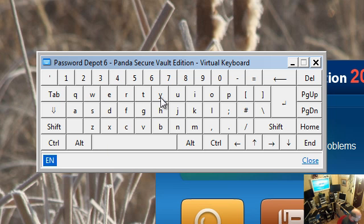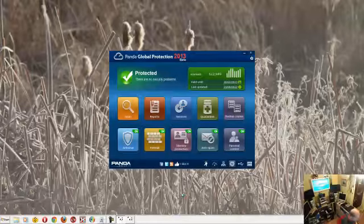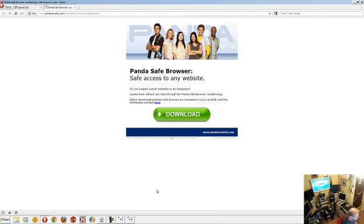So this is quite handy too if you're buying something online, because an anti-keyboard logger would listen to the keystrokes of your keyboard and record them. By using the online keyboard, it prevents it from happening. Password management for saving all your passwords in, and as I say, your tune up, your network, your safe browser, if you want to use a safe browser to buy something online. Okay, it'll give you safe access to any website.